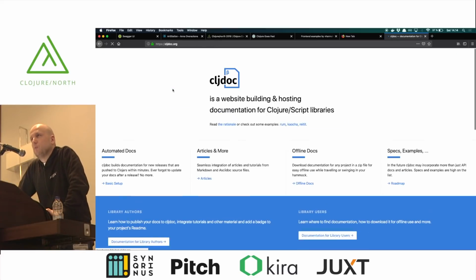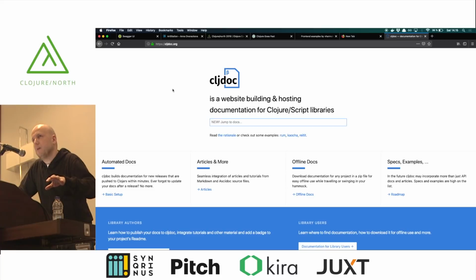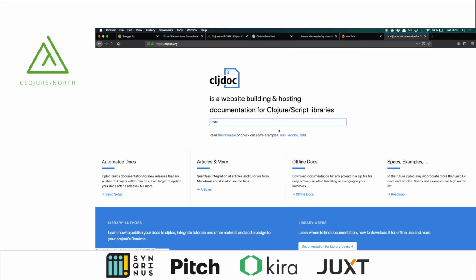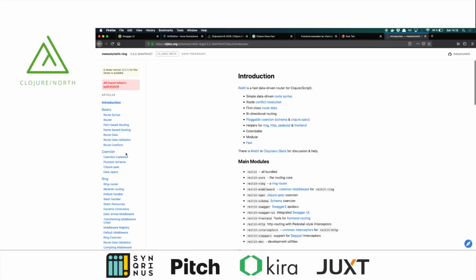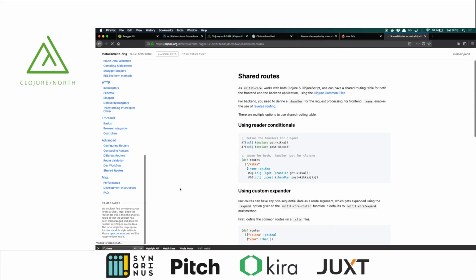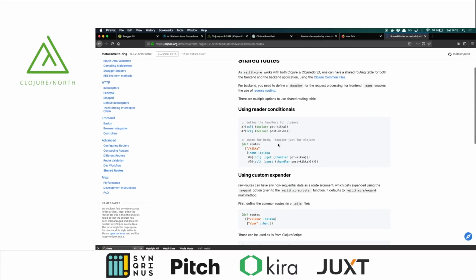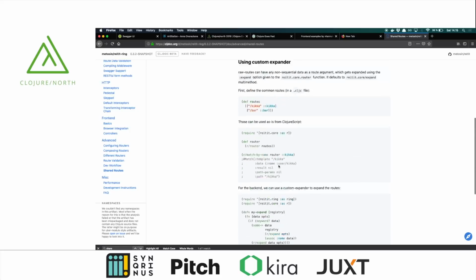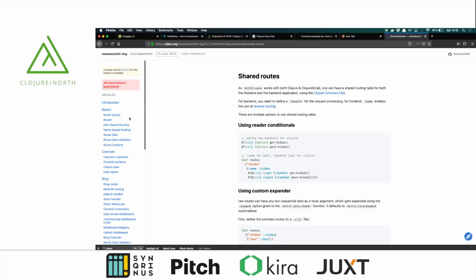There are ways you can put them there. Let's find it here. Reitit, how does it work? Shared routes. There's a shared routes section. You can use reader conditionals, you can use a custom expander, and that's about it. The documentation is here, and this is Martin's lovely thing. So yes, you can do that, and we do that also.